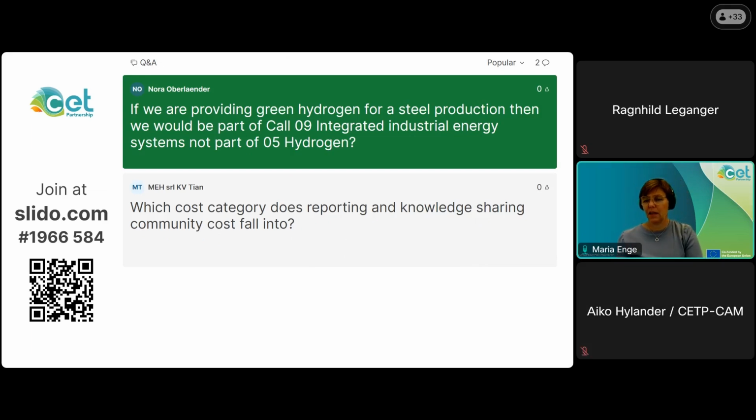And as indicated in the call module descriptions, there is a box in the beginning, and in there you have the contact to which TRI is responsible for the different call modules. And at the top of the national requirements, you have the contact point for your funding organization, where you could also turn with this question.